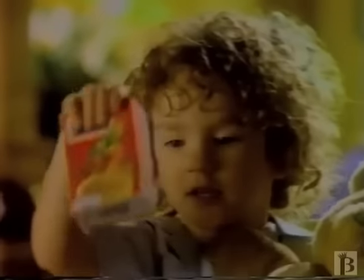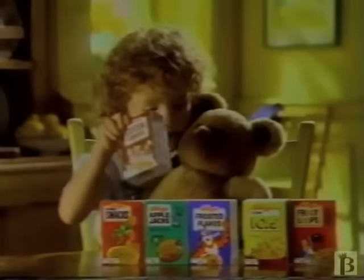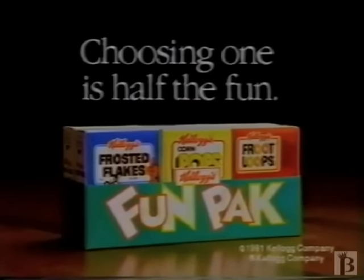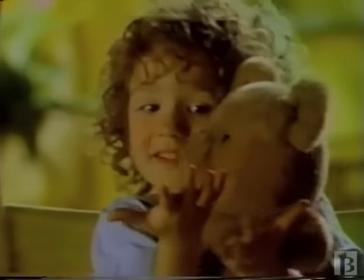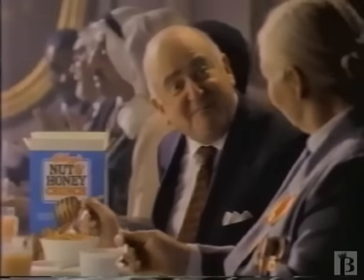What should we choose? This is good. And this one is your favorite. Do you like this one? Kellogg's Fun Pack. Choosing one is half the fun. It's hard to decide. Is glad there is one red, no? That looks yummy. It's nut and honey. Oh, baby, I love it when you lie to me. Kellogg's nut and honey crunch.